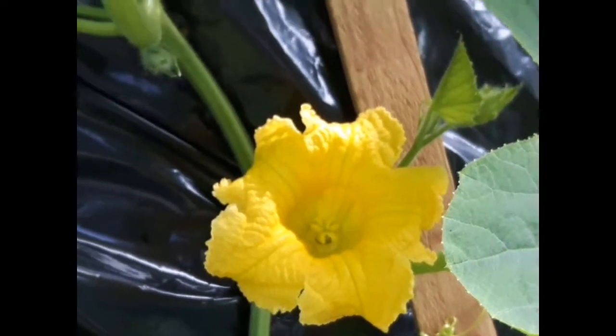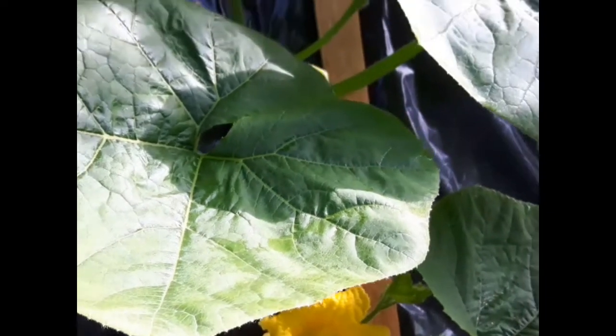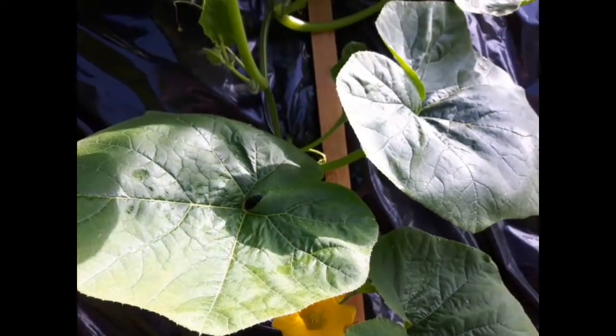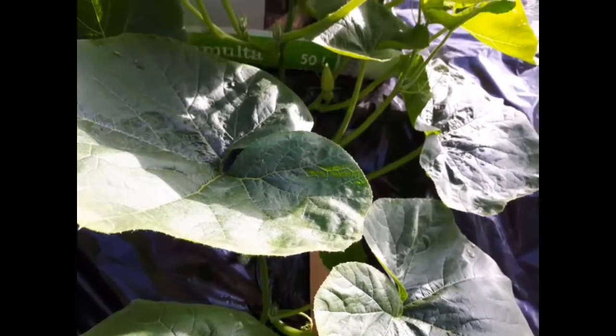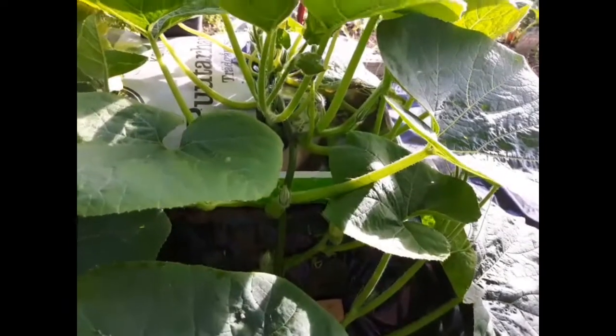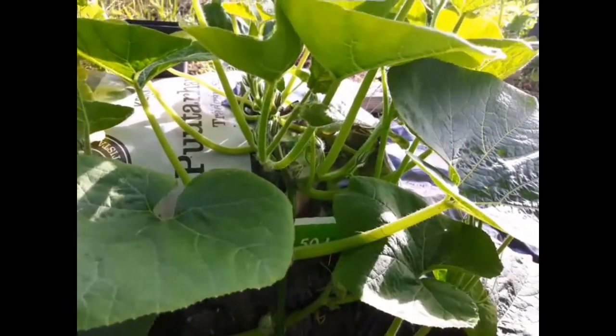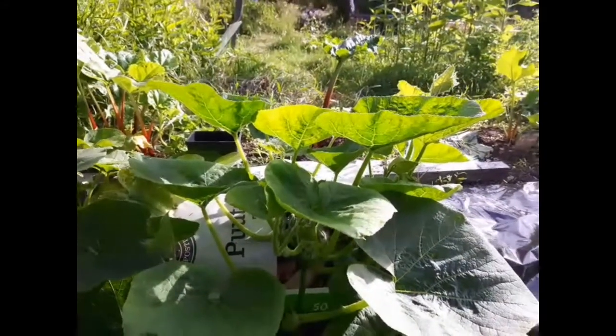And you can see that this one, it's tremendously big, and those grow bags seem to be able to sustain the growth of one of these big plants. This one must be about 3 meters long now. And there up the top you can see those long stalks which will give male flowers.